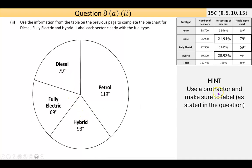So hopefully it's not too bad, but again, if you don't have a protractor, you're going to be guessing. Make sure you use a ruler so at least the lines are straight.